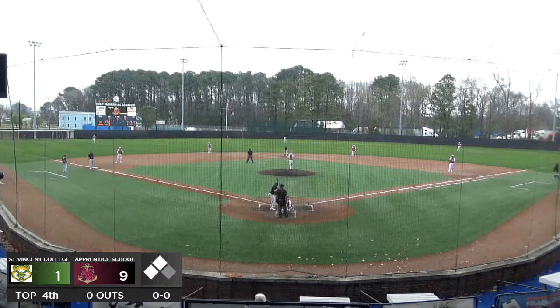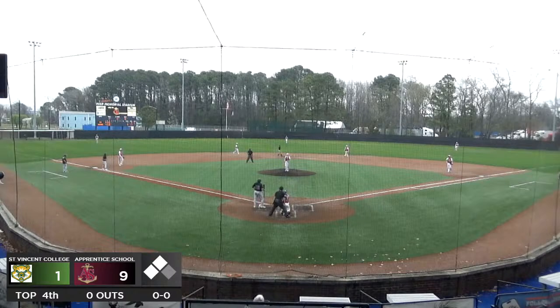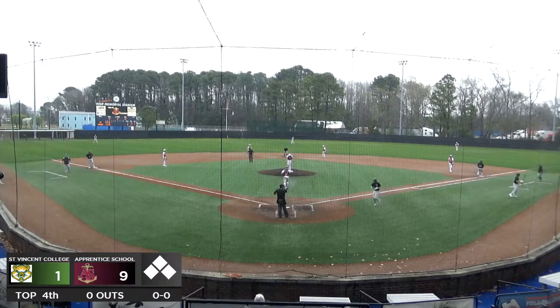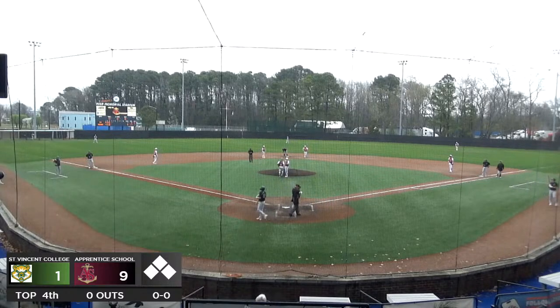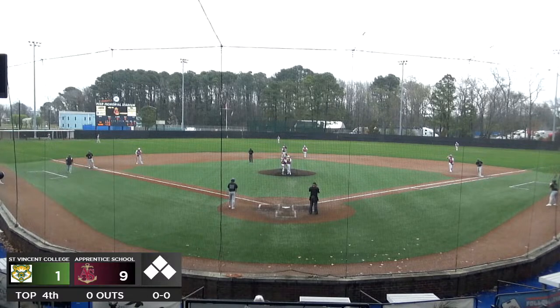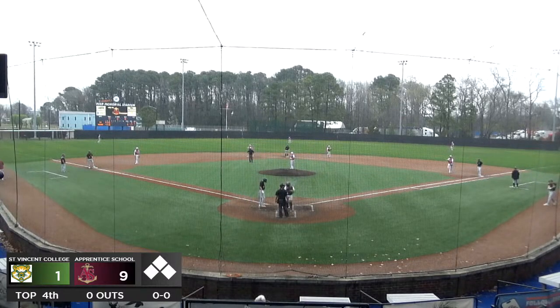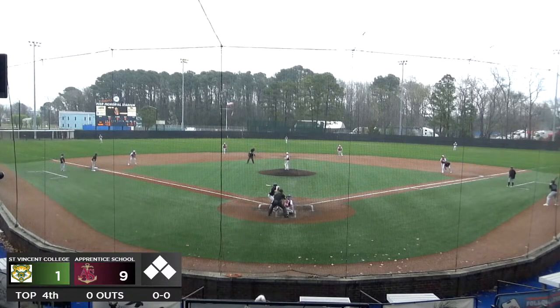He's quickly gone to a 2-0 count. And they walked him with 4 pitches. So that'll bring up number 28, another pinch hitter. Be interesting to see where all these shake out into the field. TJ Boosie. Hopefully they're one for one changes in a way.